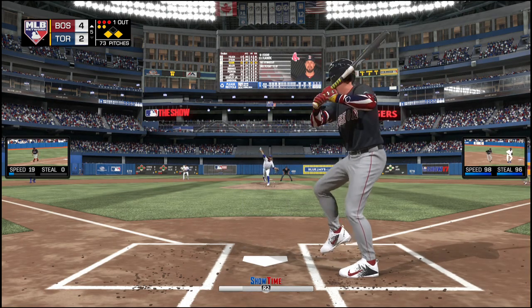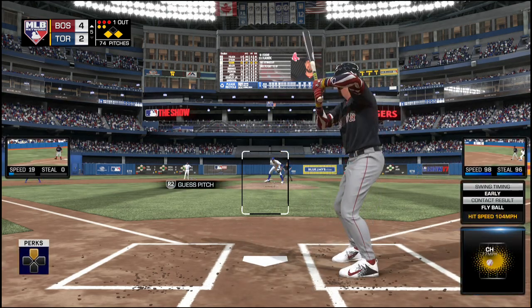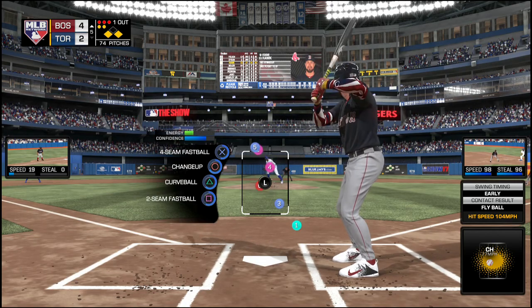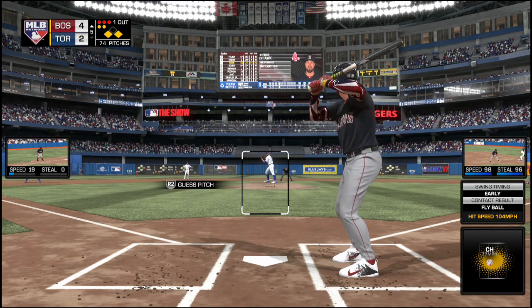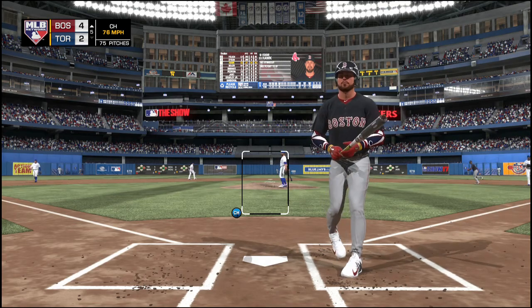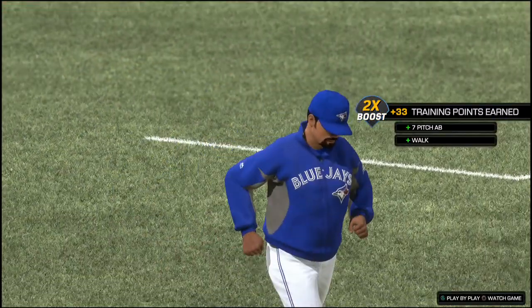Count is full. Here's the pitch. Turned on that one and crushed it. Just pulled it a little foul. The next 3-2. And he misses with it, ball 4, so that'll load the bases, and now he's really going to need to get a ground ball.